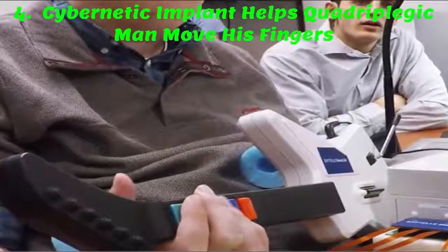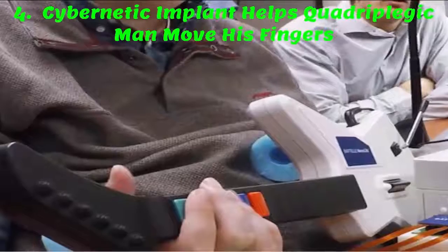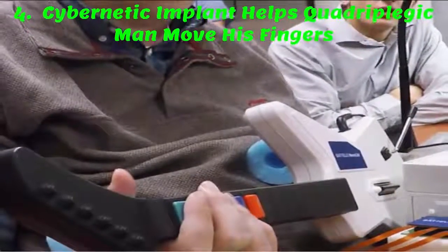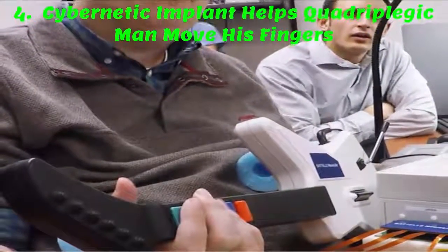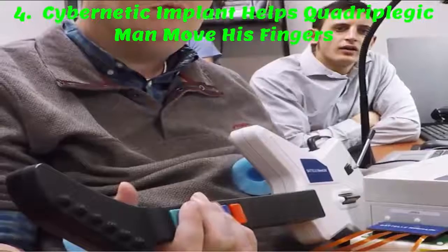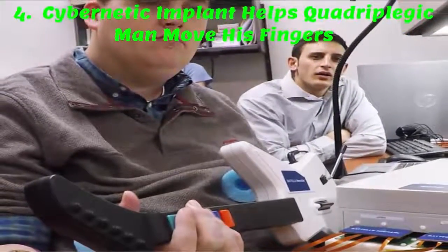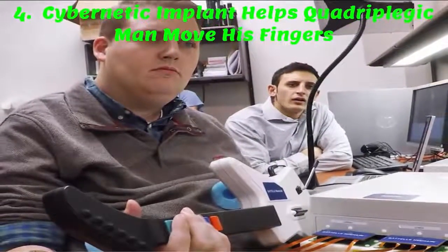Researchers at Ohio State University were able to build a device that, once implanted, sends signals to a nearby terminal, which transmits that information to an electronic sleeve worn on the man's arm. The sleeve then uses wires to stimulate specific muscles to cause the movement of the fingers in real time. The patient was even able to play Guitar Hero, much to the surprise of the doctors and scientists in charge of the project.